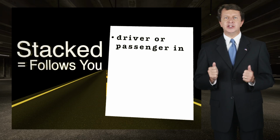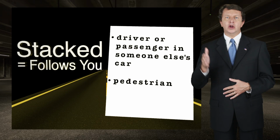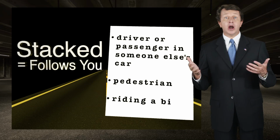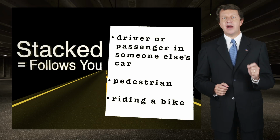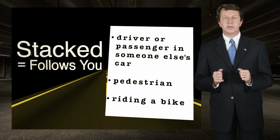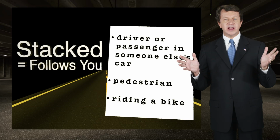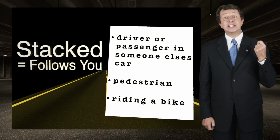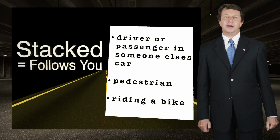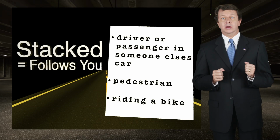If you are a passenger in someone else's car, you are covered. If you are a pedestrian or riding a bike and a car hits you, you are still covered since your stacked UM coverage follows you. So stacked means it follows you everywhere. My friend says stacked UM will protect you even if you're in a submarine and you get hit by a car. So now you know why stacked is so important.